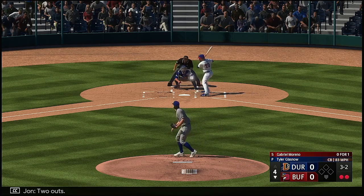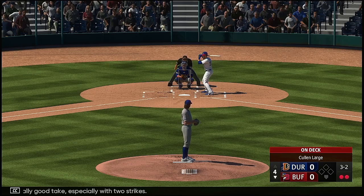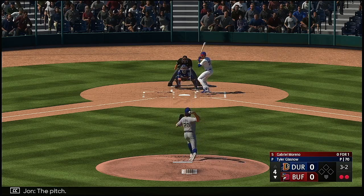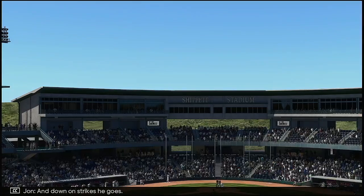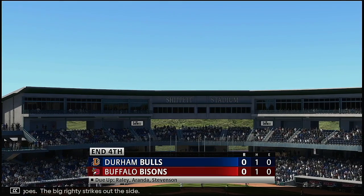Two outs, and it's filled up. Really good take, especially with two strikes. The pitch. And down on strikes he goes. The big righty strikes out the side.